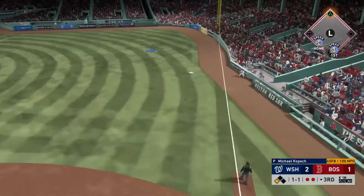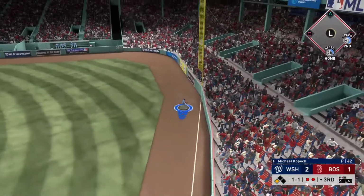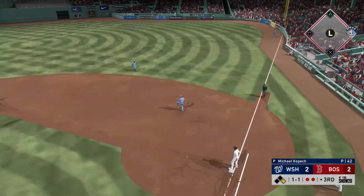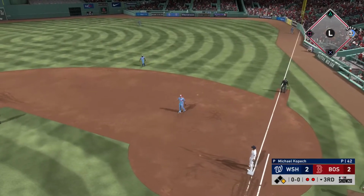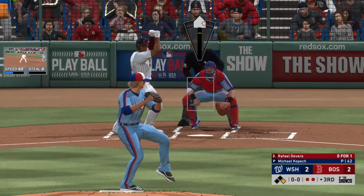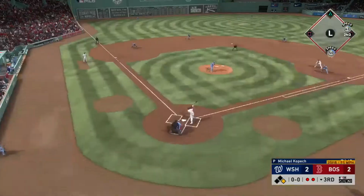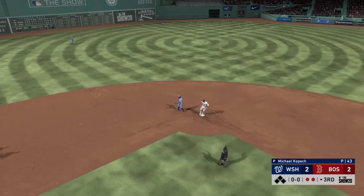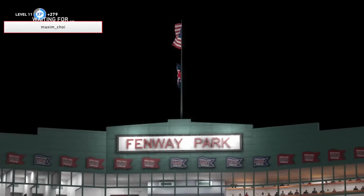Line to the right side. And this is a fair ball as it'll head toward the pesky pole in right. And they'll tie the ball game as the run scores, evening things at 2. Rafael Devers the next to bat as he grounds one briskly to short. He'll go the short way to Kendrick at second, and that'll be that.